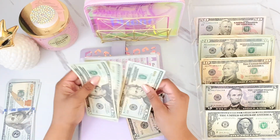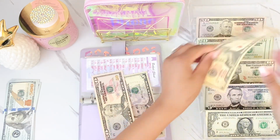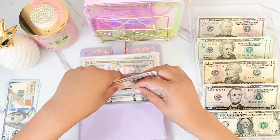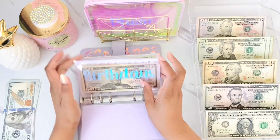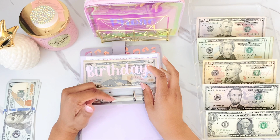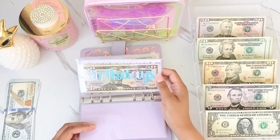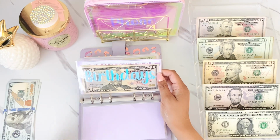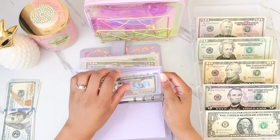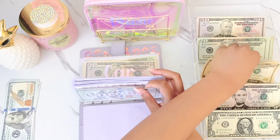So 65, let's do 50, 60, 65. And birthdays. I did use this envelope because one, it was my son's Taekwondo teacher's birthday, so I used the money in here to get him a little gift. And then it was his teammate's birthday, so I used the money in here as well. I'm going to hop on over back to vacation where I said I needed to exchange the 5s into 10.